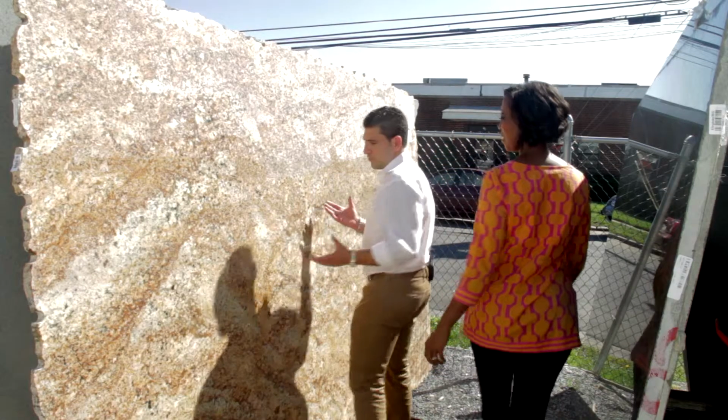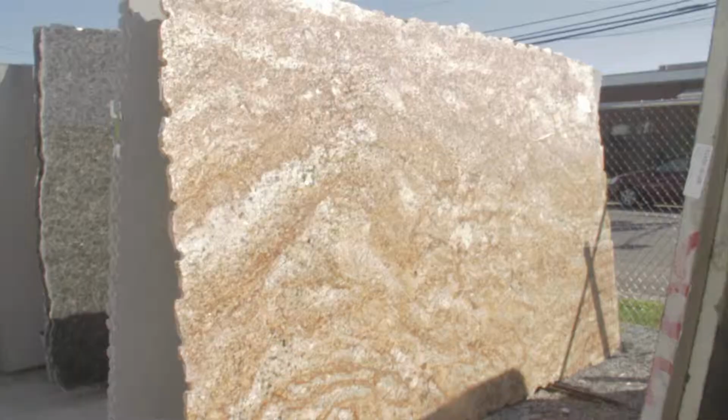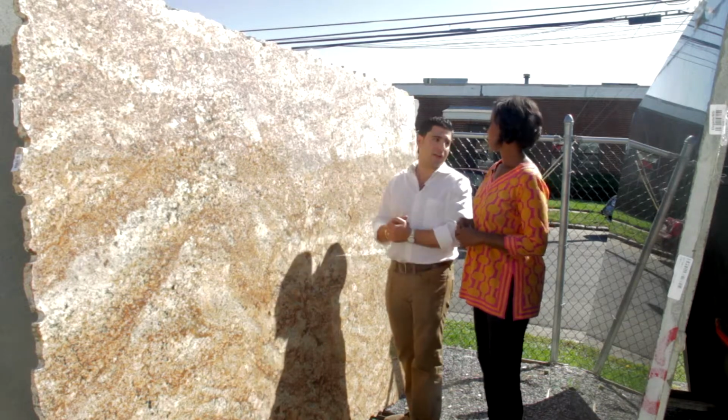This is an example of a perfect stone. It's uniform. It's consistent. There is veining in it, but it's consistent throughout where you're not going to get irregular areas in your countertops.